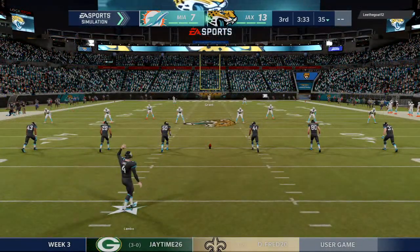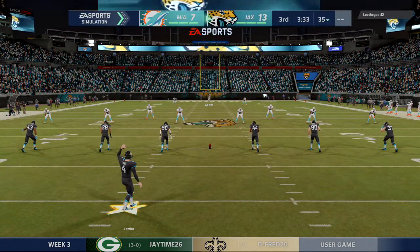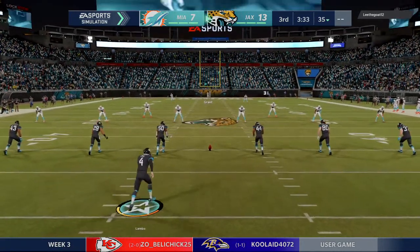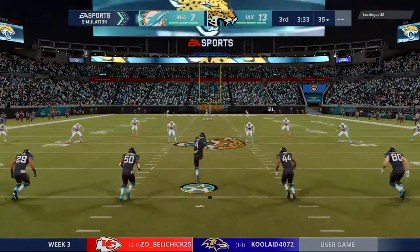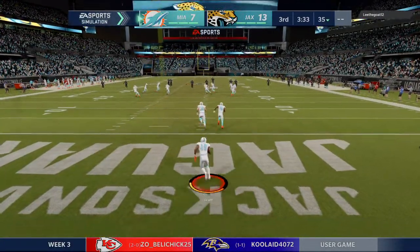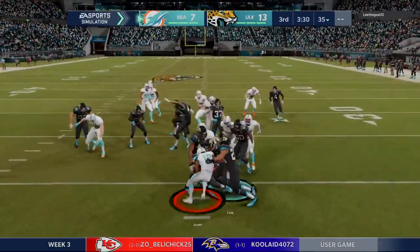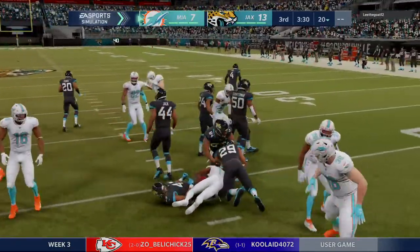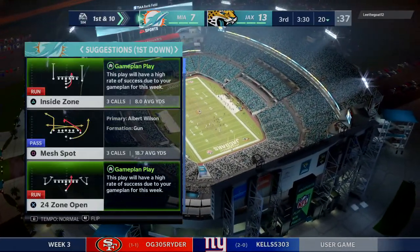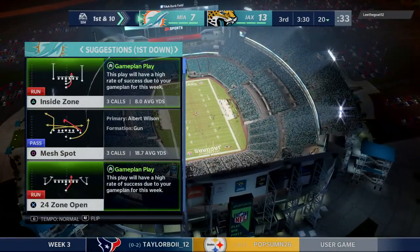Josh Lambo to kick off for Jacksonville. Now after the made field goal, back out Lambo to kick this one off. Fielded near the back of the end zone. And the decision to come out of the end zone is going to cost him 5 yards as he's taken down right at the 20. Dolphins take over 1st and 10 at their own 20-yard line.